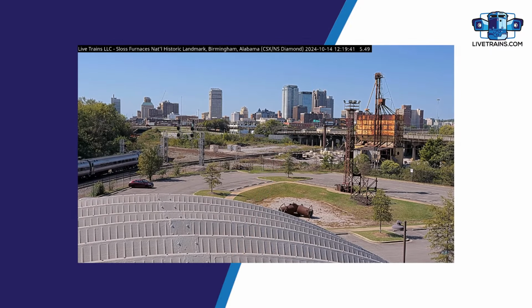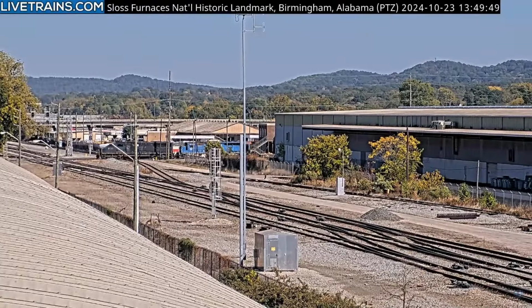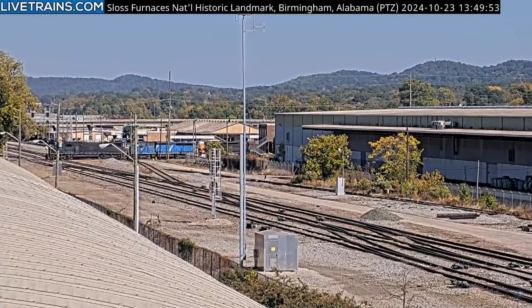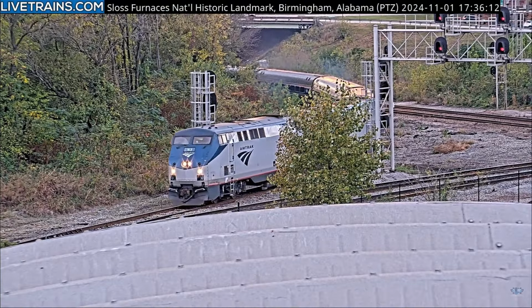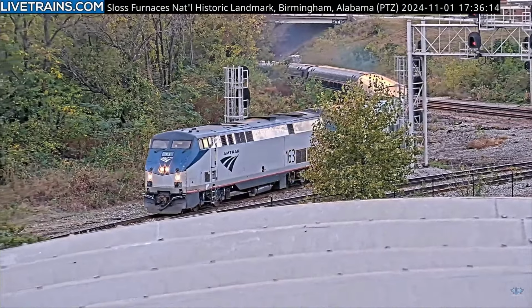Our first camera is a static view that overlooks the busy interlocking tracks, while the PTZ camera follows the action on Norfolk Southern's main line, and even captures the Alabama and Tennessee River Railway in the background. If you're a fan of Amtrak, Birmingham is the place to be. Our setup ensures you'll never miss a train.